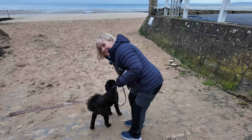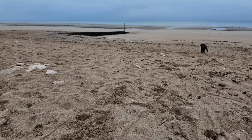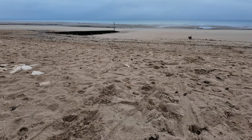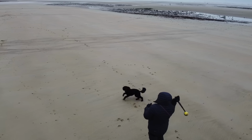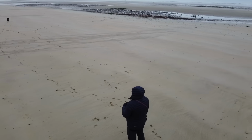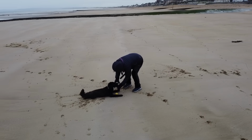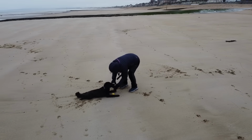And how excited is Kira? Go! Yes! We have some ball play with Kira on the beach until she tires herself out and comes back for some water. And it's about that time that we quite fancy a cuppa ourselves.